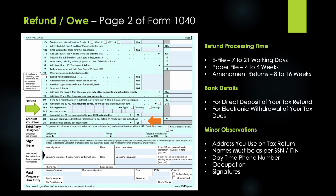And what is it that is needed? As you see, you need to provide the account number, the routing number, and the type of account. Is it a checking or savings account? If you see the Form 1040 here, it asks for all that information.